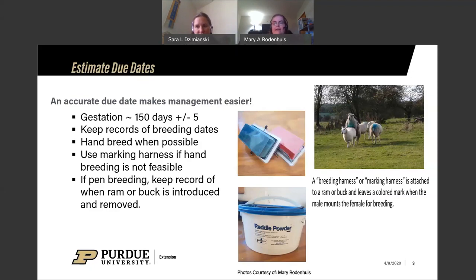If you don't have the capability or you don't have enough pens to be able to do that, using a marking harness when we have bucks out is going to be key in getting a pretty accurate date on when those animals got bred. The marking harnesses go around their chest. You see in that top middle picture those green and red crayons that get put on the marking harness. When the buck goes to breed the dam, it leaves a nice colored mark that you can see and be able to write down that breeding date.